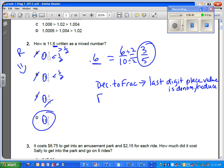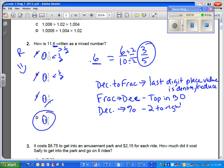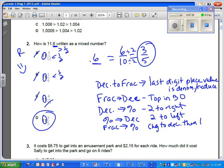Decimal to fraction we've talked about. Fraction to decimal is top in, bottom out. And then we've got decimal to percent: move the decimal 2 to the right. And then percent to decimal, same, go 2 to the left. And then we've got fraction to percent. We can do top in, bottom out, change to decimal, and then change it to a percent.